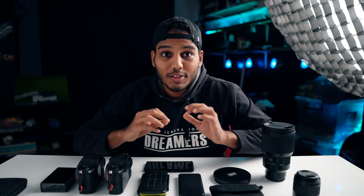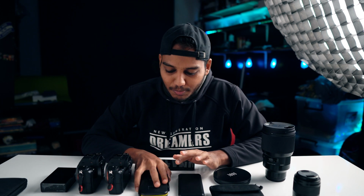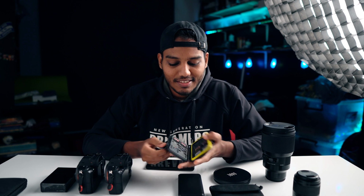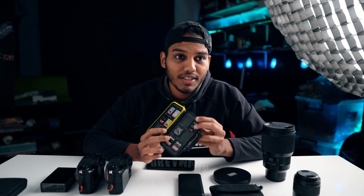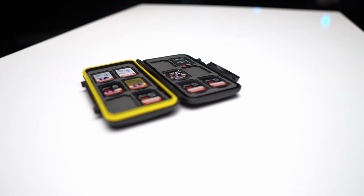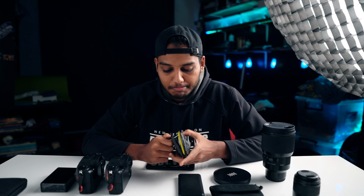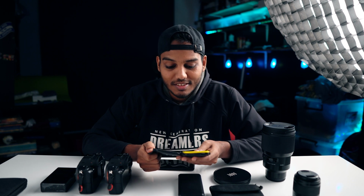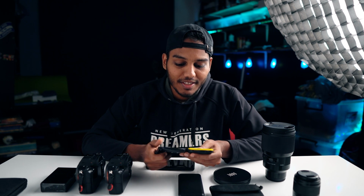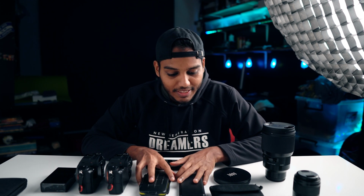So that's pretty much the basics of image and audio. Moving on to the next important thing, which is SD cards. Now I carry around my SD cards in this Pelican case. I don't know if that's what it's called. I've had it for almost 5 years now. I don't mess around with SD cards simply because they need to be treated with a little bit of care, because everybody's so worried about data corruption.